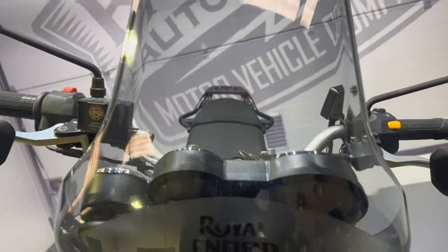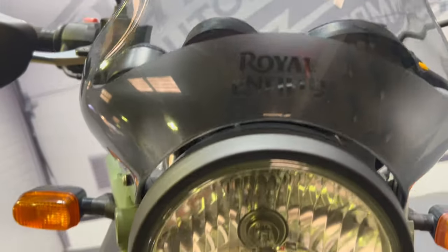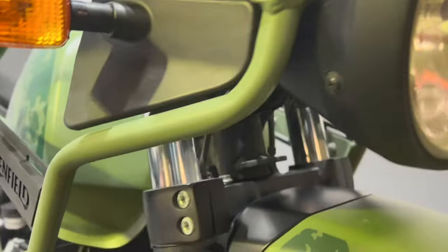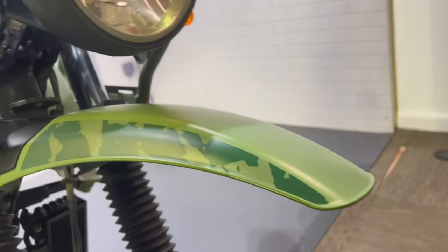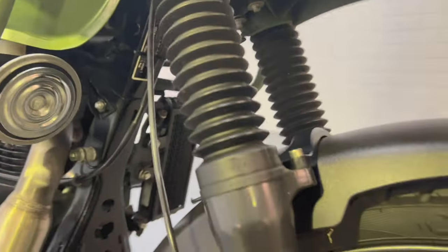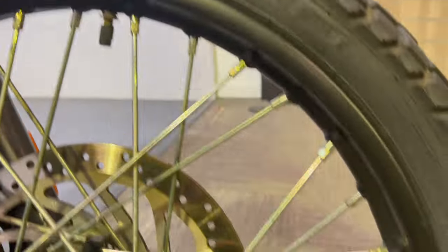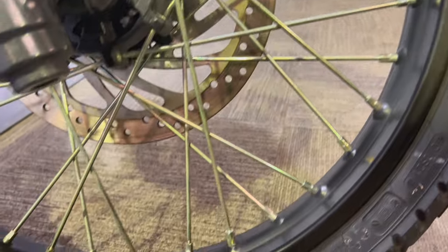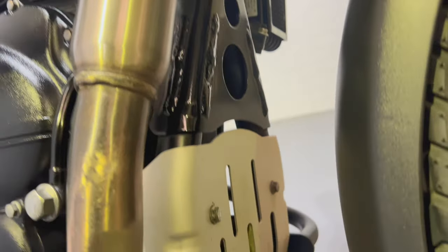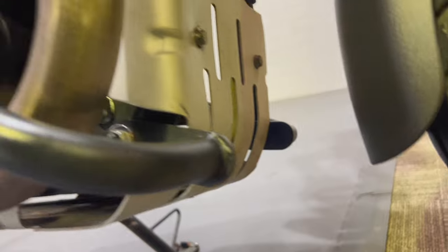little stone chips. Still very good, all the headlights good, as is the front mudguard. The fork legs are nice, as is the front wheel. All the frame's nice. Also the belly pan.